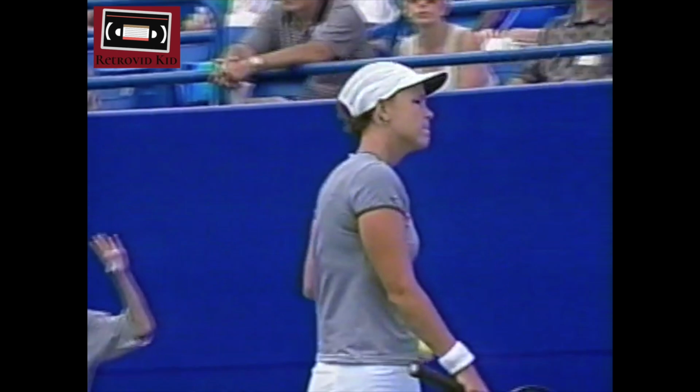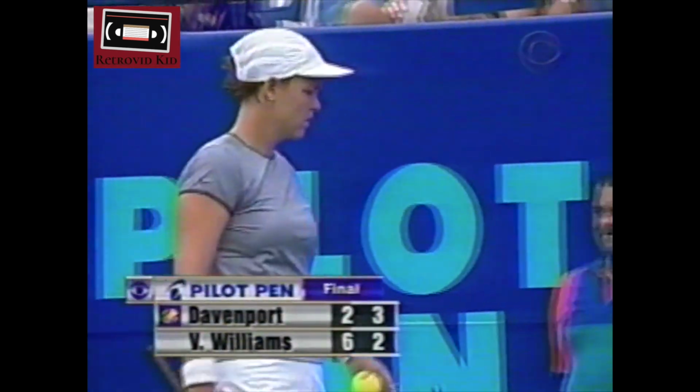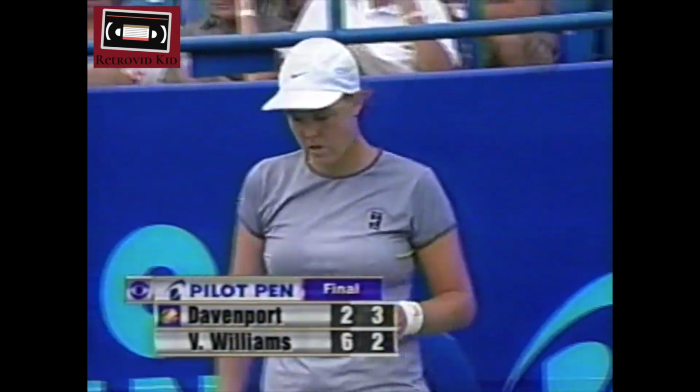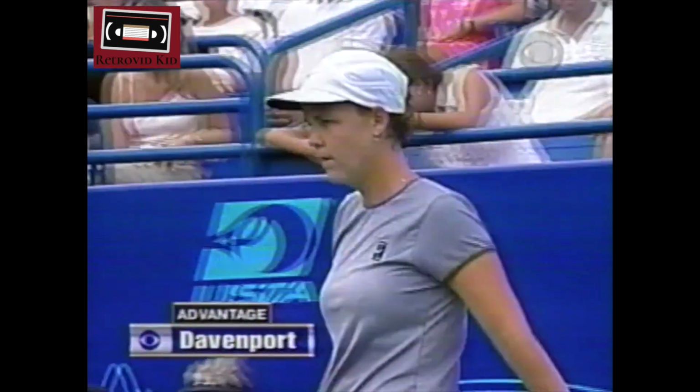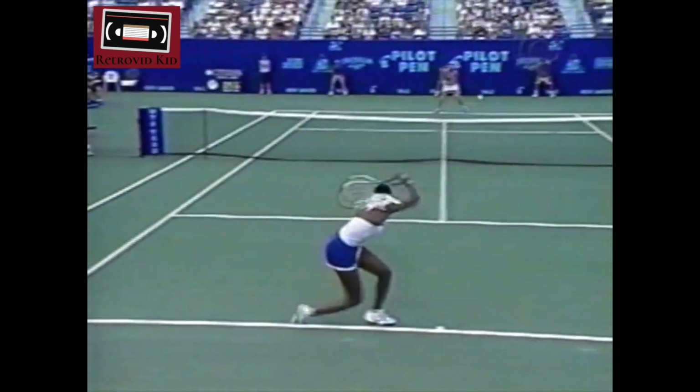Advantage Davenport. If I was Lindsay Davenport at this point of the match, I would really pick on the forehand side of Venus Williams even more. She's going there a little bit more than the backhand, but right now as it's getting tighter towards what could be a Williams straight set victory, pick on the weaker side.